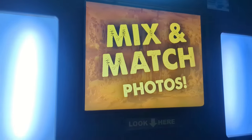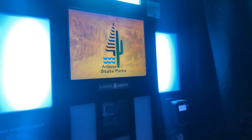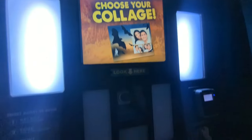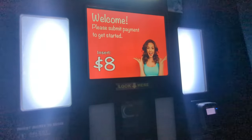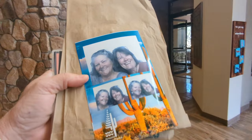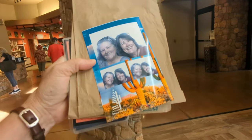So we're gonna do a picture in one of these photo booths. We're real close together here. Look back up. So I'm going to show you the end result. Alright, here we go. $8. And there's our picture, isn't that cool? That's awesome. We got two of them for $8, so not bad.